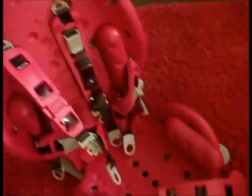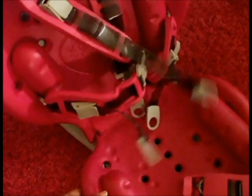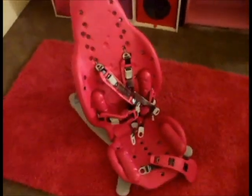long time. And once again, this is easy to clean as well, just because of the type of material that it is. Super lightweight. It folds all the way up, so it doesn't take up a lot of storage space.